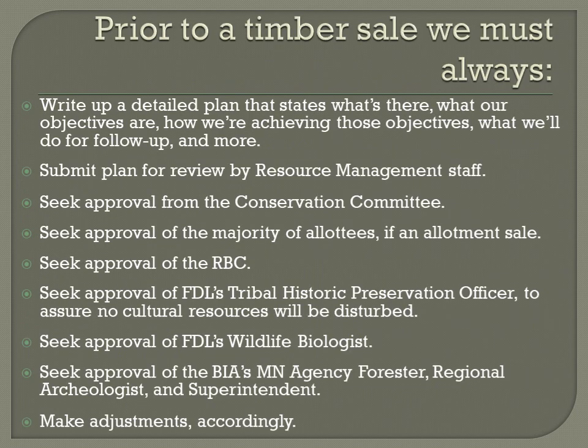There's another thing that we ask prior to every timber sale, whether it's literally a 2-acre timber sale or an 80-acre timber sale. We have to write up a detailed plan that states what's there, what our objectives are, how we're going to achieve our objectives, and what we'll do for follow-up. And we need to submit that plan for review by resource management staff.